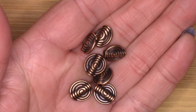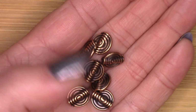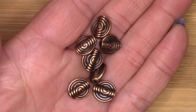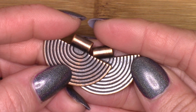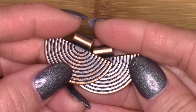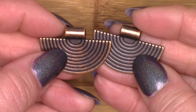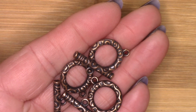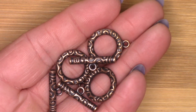Number 12 is 7 pieces, 11.5mm spiral beads. Number 13 is 2 pieces of 23 by 34mm half spiral drop pendants. Number 14 is 3 sets of 17 by 22mm swirl pattern toggle clasps.